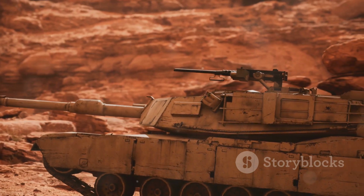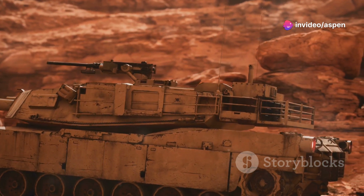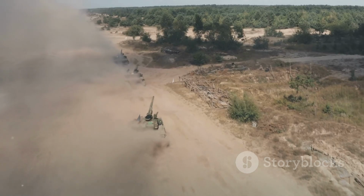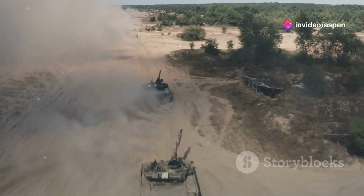Reactive armor was a game changer when it was first introduced. It revolutionized tank defense strategies and provided a new layer of protection. It provided a relatively lightweight and cost-effective way to enhance the survivability of tanks, especially against shaped charge warheads. This made it an attractive option for many military forces.